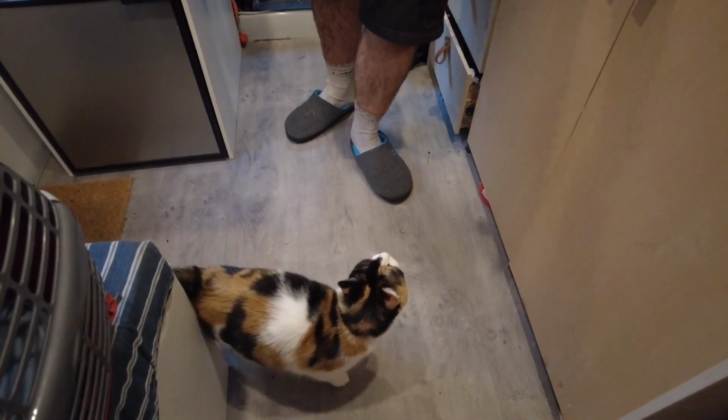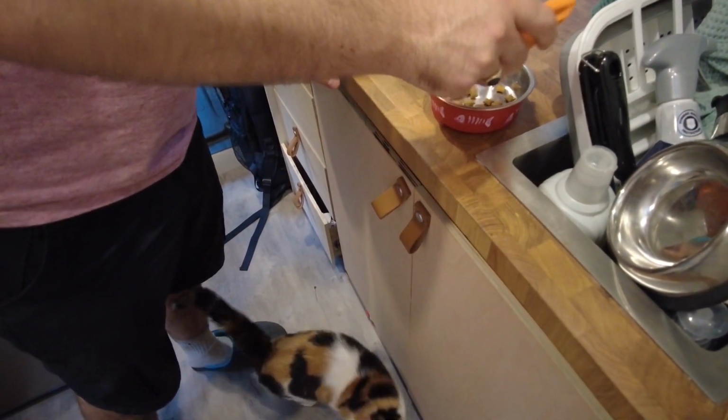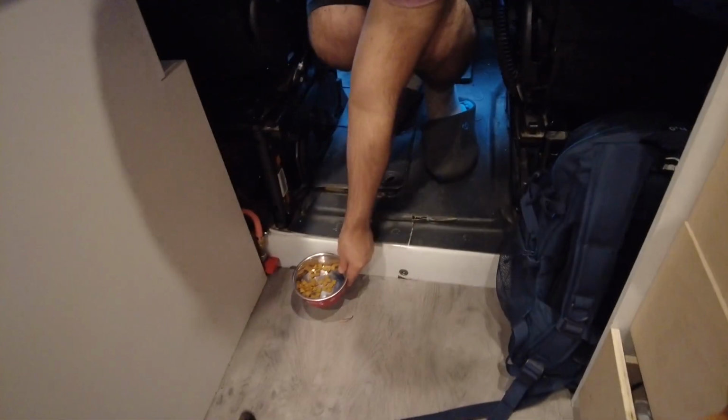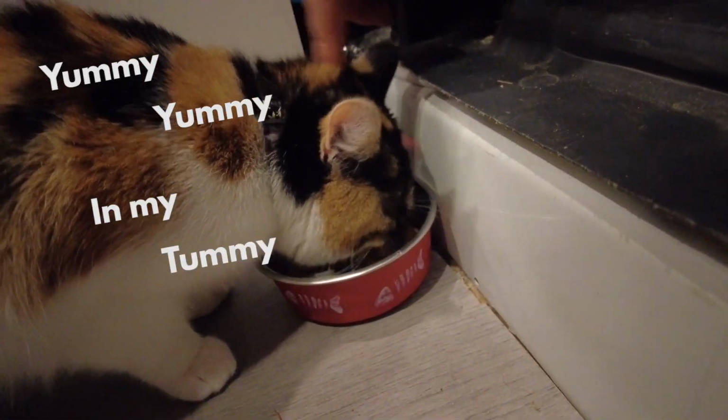Right, you want some more dreamies then for being such a good girlie? I'm such a good girlie. Oh, you know. Yes, we'll give her quite a few. No judging here. Millie! There you go, baby. Good girl. That's nice. Yummy, yummy, in my tummy.